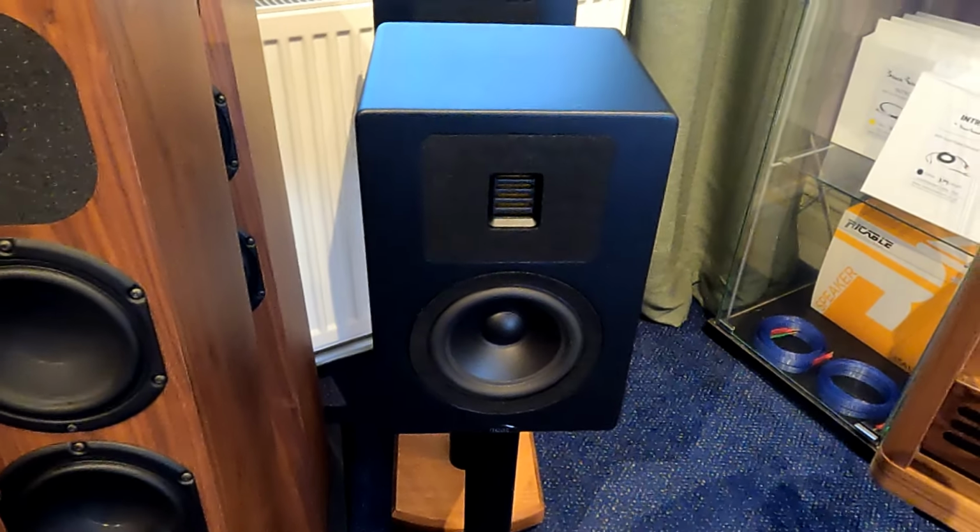Okay, and speakers. Now then, got three now. Actually, just to completely blow my sort of system apart, but two from the same manufacturer. And the first one is a real favourite, and that's the Neat Petites. I absolutely love the Neat Petites.